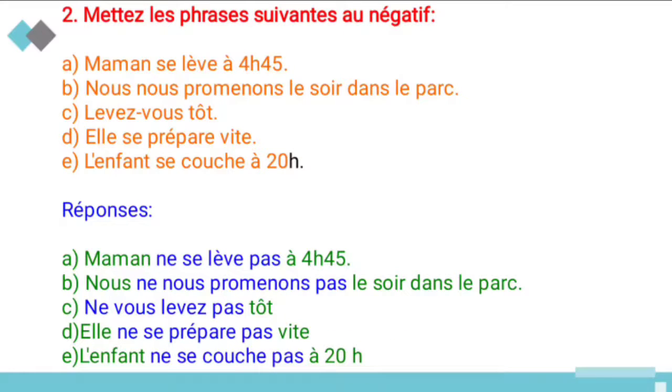And this is the second exercise, which is based on pronominal verb conjugation in negative sentences. So you have to use ne before the reflexive pronoun, and pas after the verb conjugation. And this is the formation for negative sentences in pronominal verbs.